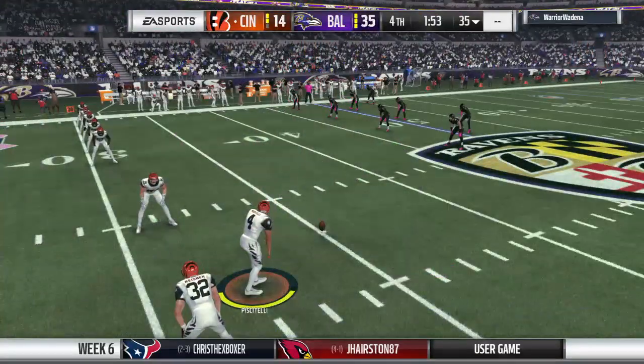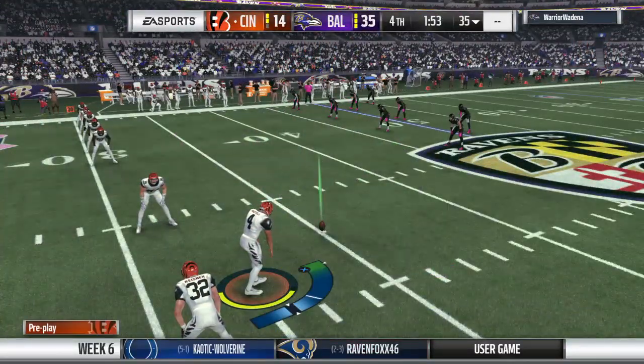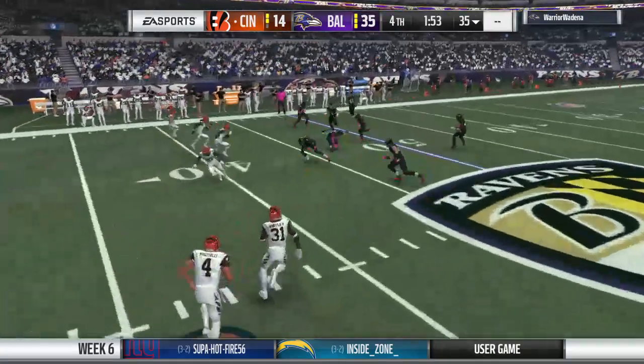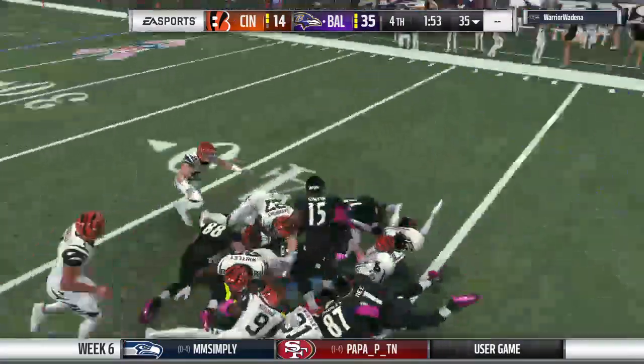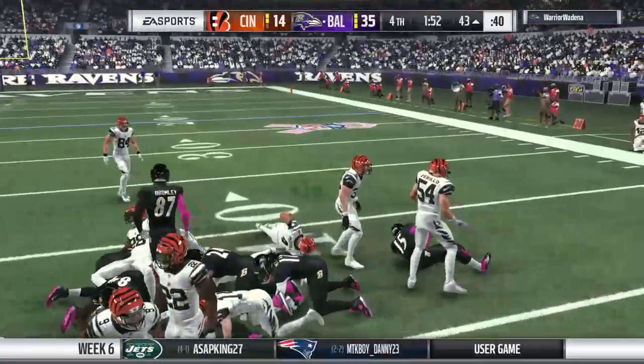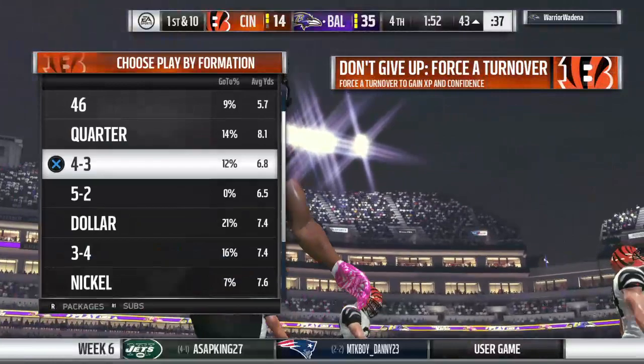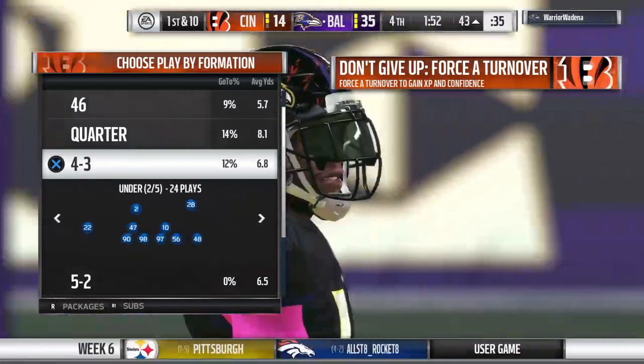So still lots of work left to do, but here comes the onside kick. And this one is recovered by the hands team for the Ravens. Now they're down big here in the 4th. They had to try the onside kick. Can't fault them for the effort at least. No, you can't at all.